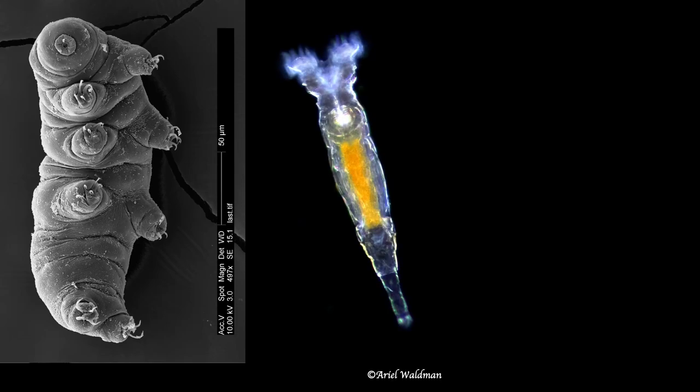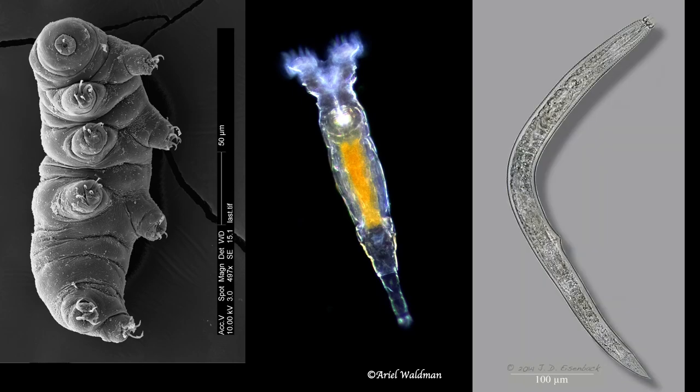Those animals got to be super tough. Those animals got to be able to be freeze-dried to a crisp and then reanimate when they get liquid water again, or frozen in a block of ice and then come alive again once they thaw out. Super tough animals. Tough animals like this. Tardigrades, right? Or rotifers. Or nematode worms. All these animals are super tough.